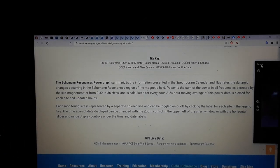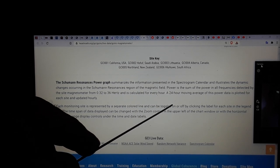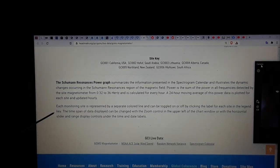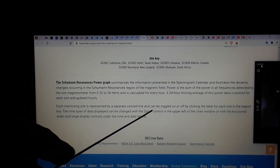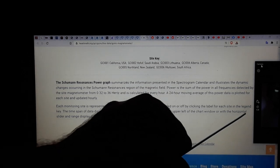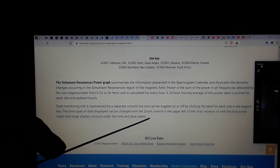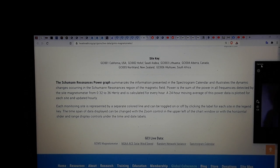Except not since the 17th, apparently. Each monitoring site is represented by a separate colored line and can be toggled on or off by clicking the label for each site in the legend key. The time span of data displayed can be changed with zoom control in the upper left, the charted window within the horizontal slider in the range display controls under the time and date labels. All right, okay. I've done that before. I'm not going to do it here.